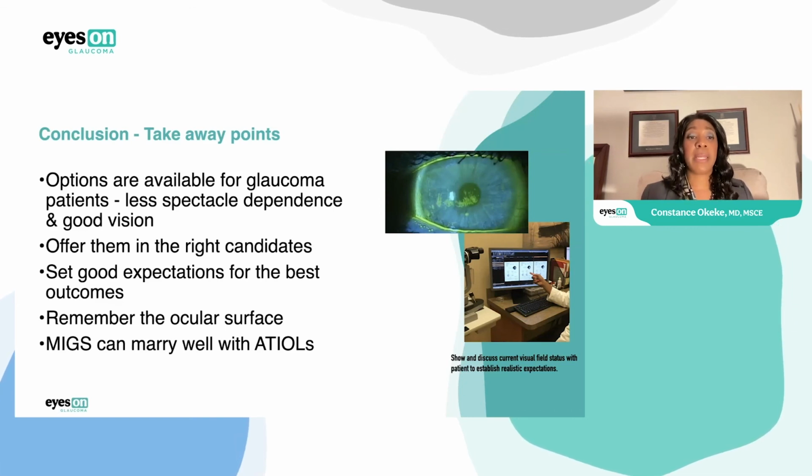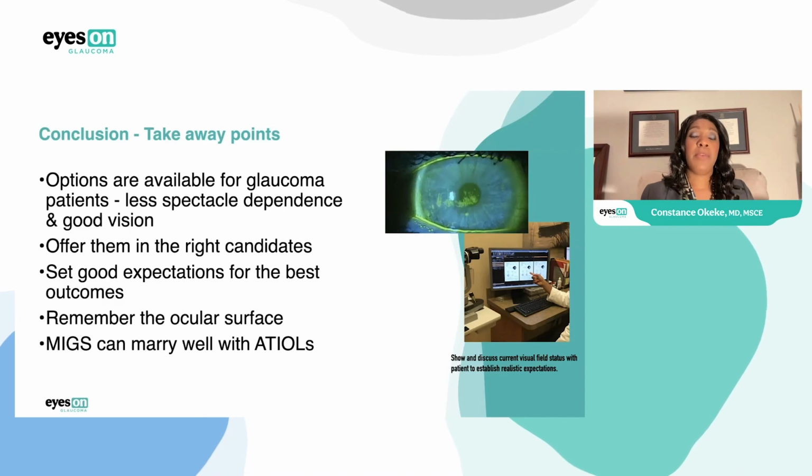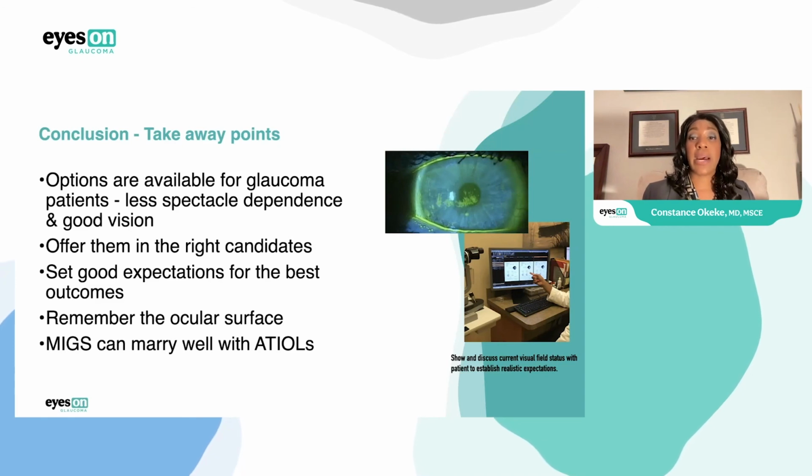It's not for everybody. And it's extremely important to set the expectations to get the best outcomes and to know that one can really easily marry these MIGS procedures with advanced technology lenses to get good outcomes.